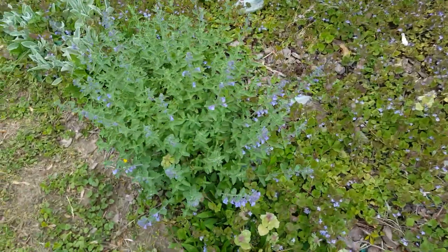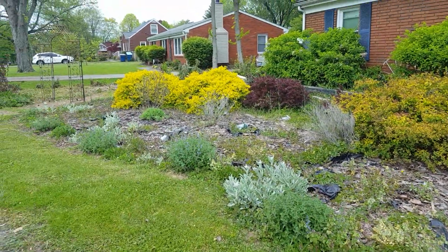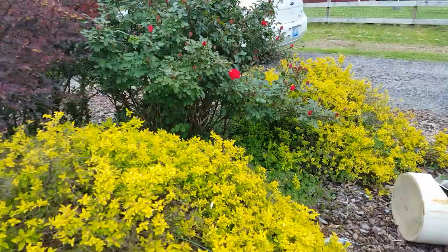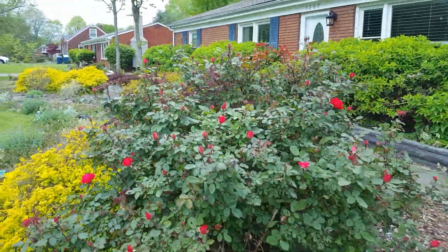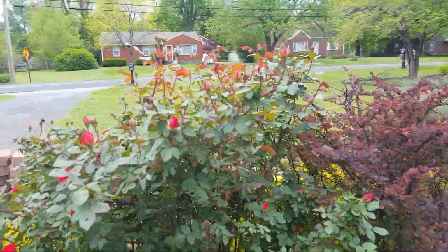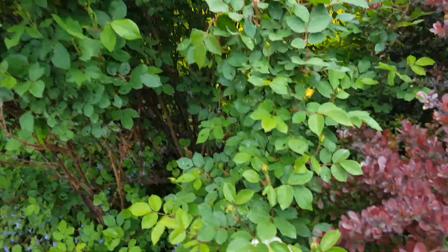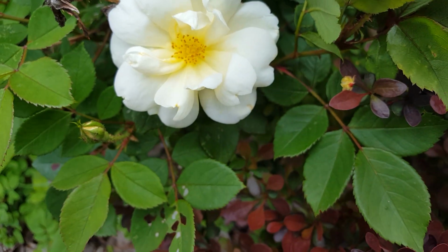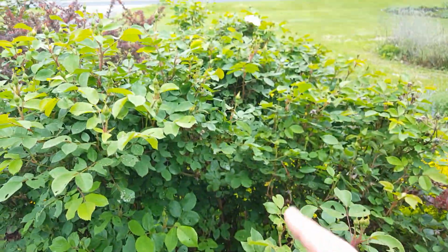So Nepeta is in even more bloom this week. Knockout roses are starting to pop. I would say next week's video, this will be in full color. This is just a classic knockout rose. And this one is a sunny knockout, which is actually one of my favorite knockouts. They start out yellow and then they kind of fade into almost a white. And then this one is very fragrant.